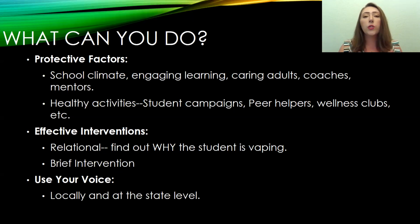Lastly, use your voice locally and at the state level. All we can do is use the voices that we were given to demand change and work on creating a safer, healthier community for all of our youth.